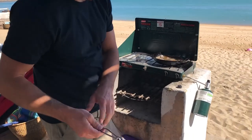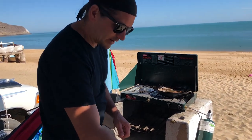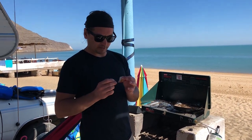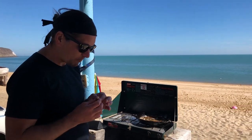Taking the fish that they caught. Look at that. Fried it up. Tried to make it appealing for the kids. Looks like a chicken nugget. Ooh, isn't that hot?